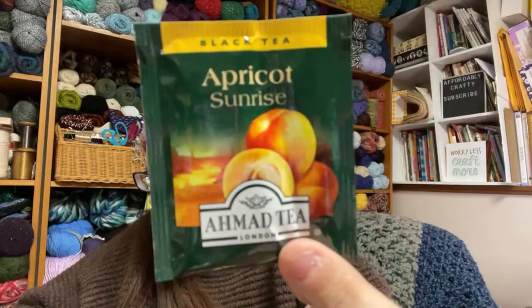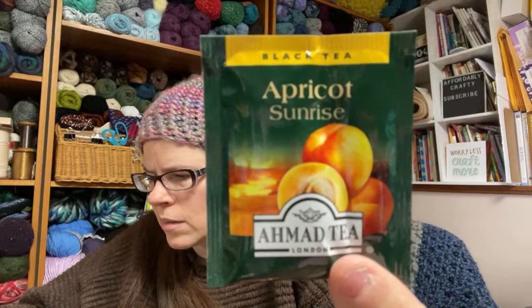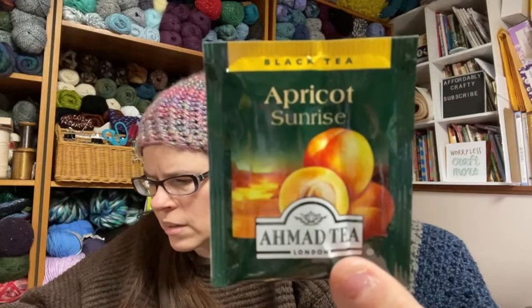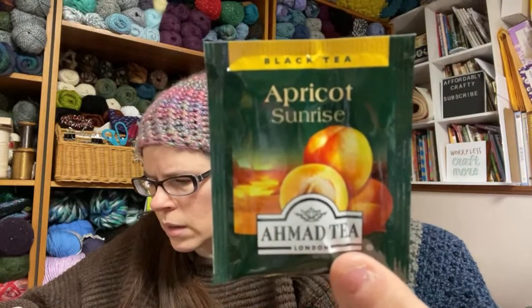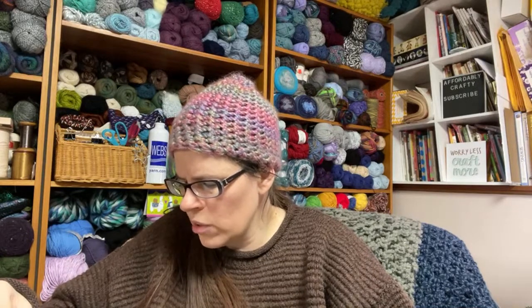The vibrant flavor of apricots gives a playful lift to this quality blend of black teas. Feel the joy of sunrise as you sip the uplifting and revitalizing tea. Made in London. Black tea with apricot fruit pieces. Ahmad Tea is a British family business with a long tradition. They supply tea for the royal collection, including Buckingham Palace. This juicy apricot tea pairs well with scones. Well, I love scones.